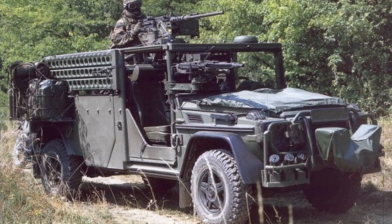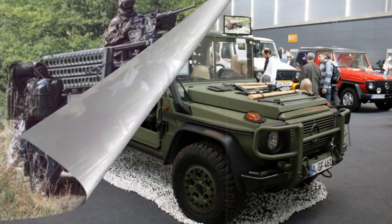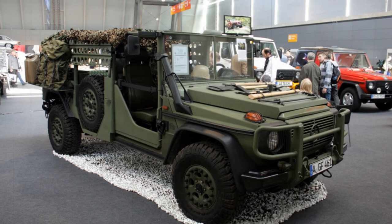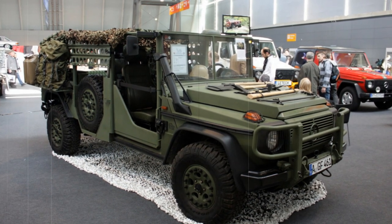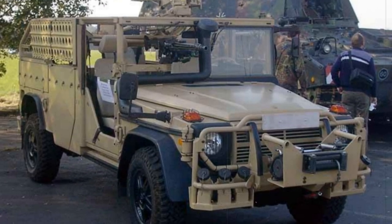Rheinmetall received the official working contract for the LIV in March of 2002. This then spurred quick development of the vehicle, which spanned a short 10 months, the vehicle being based on the Daimler Chrysler Wolf G270 CDI, resulting in first batch deliveries commencing in January of 2003.